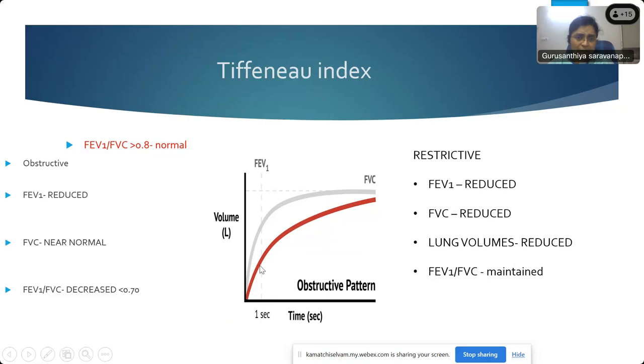So this is the FEV1 of the normal curve, but here the FEV1 is grossly decreased in the obstructive pattern. But when you see the FVC, it is close to normal. So the numerator, the FEV1, is grossly reduced, but the denominator is maintained. When the numerator is grossly decreased and the denominator is maintained, the FEV1 by FVC will obviously decrease.